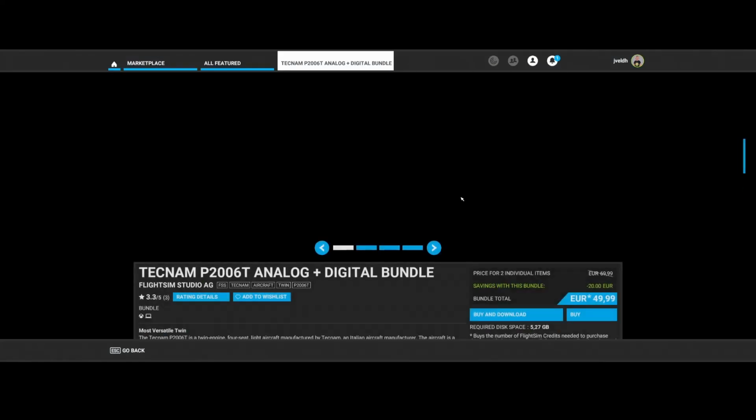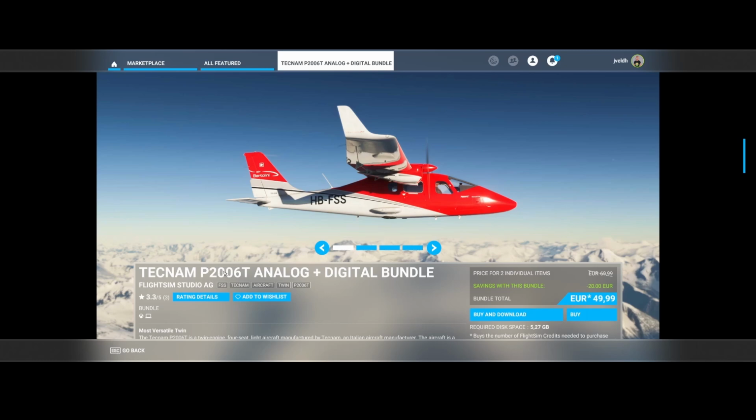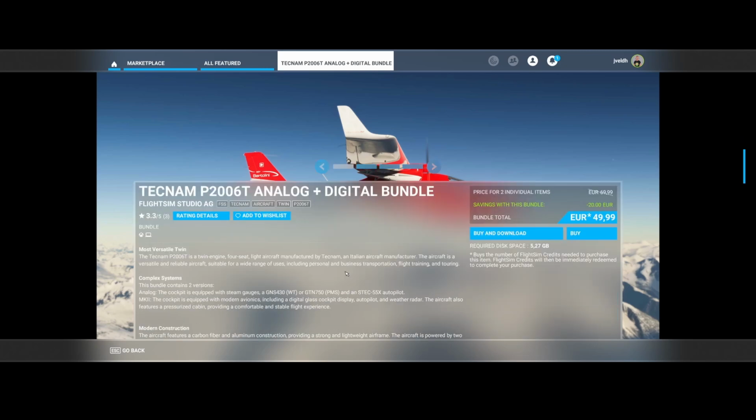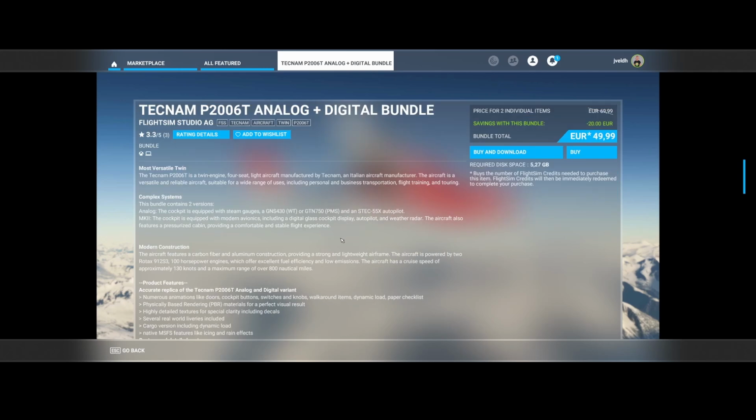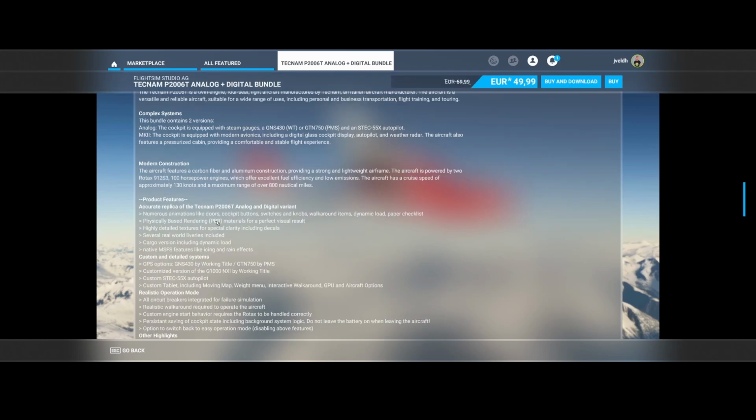Then the next one is the first aircraft, the Tecnam P2006T analog plus digital bundle. So this is a bundle version, right? So it includes 2 individual items, as you can see. So you can enjoy this nice aircraft, which is a twin-engine, 4-seat light aircraft manufactured by Tecnam. That's an Italian aircraft manufacturer. So that's really cool. What does it include?